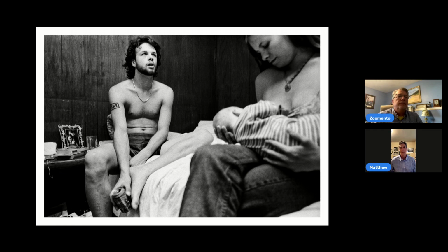So the title of this photo is called Milk. It's a young couple that I spent a lot of time with during that project we discussed earlier, Lost on Route 93. So it's another image from that series. This is taken at 2 o'clock in the morning in a tiny, dingy motel that's no longer there in Missoula, Montana, called the Sleepy Inn Motel.